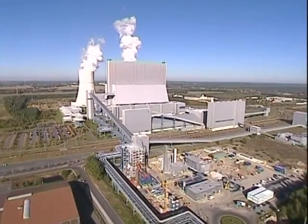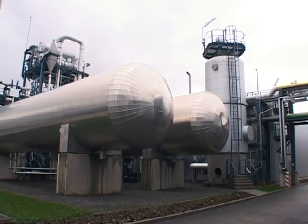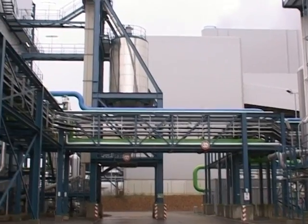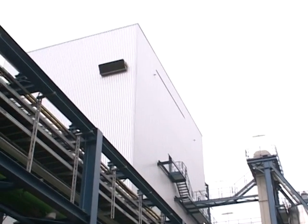In Schwarzenpumpe, Germany, engineers from the Vattenfall company have built a 30 megawatt pilot plant to capture CO2. The testing program in Schwarzenpumpe has been running for 3 years now, and the results are extremely promising. We made our first experiments with this 30 megawatt pilot scale plant, and it fulfilled our expectations. The process is stabilized.